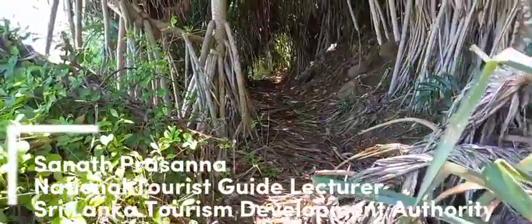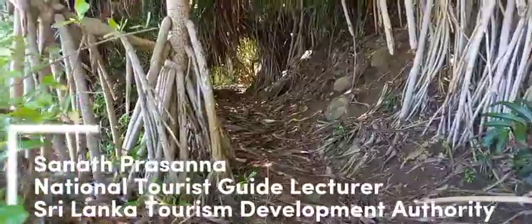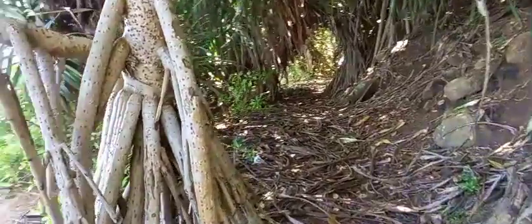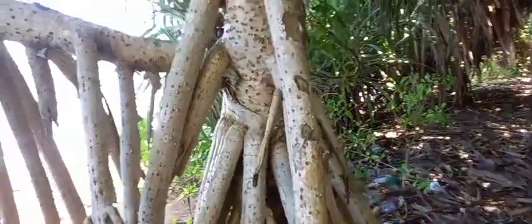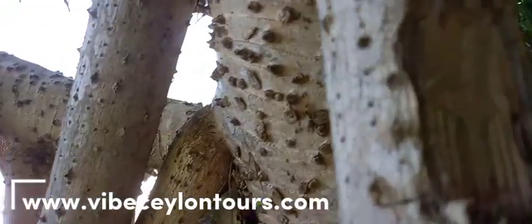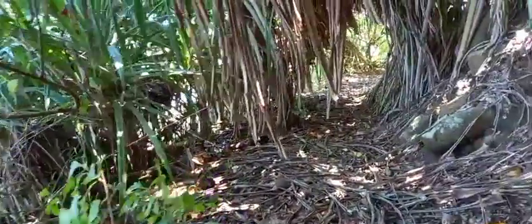How beautiful this is. We are here to check out one of Southern Sri Lanka's top beaches, Mirissa's secret beach. And to learn everything you need to know before visiting the secret beach in Mirissa, watch this video first. This video can be used to help you plan your trip to secret beach.